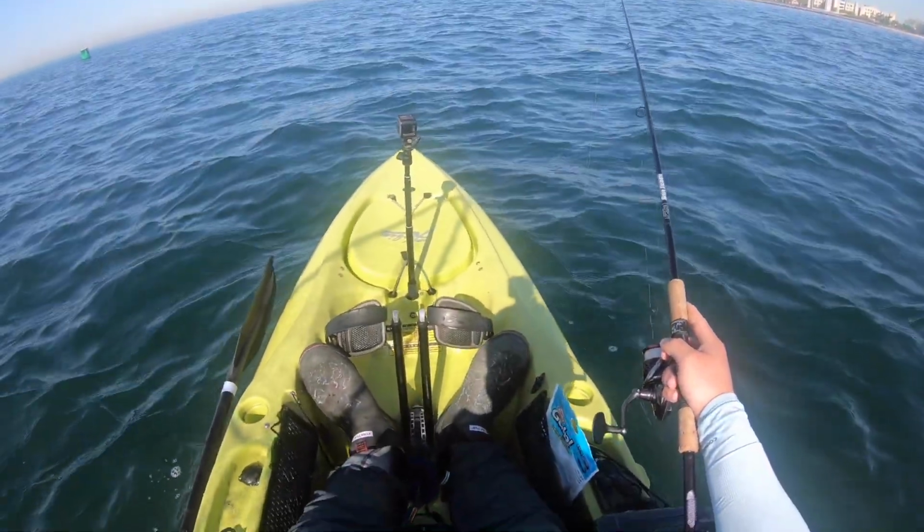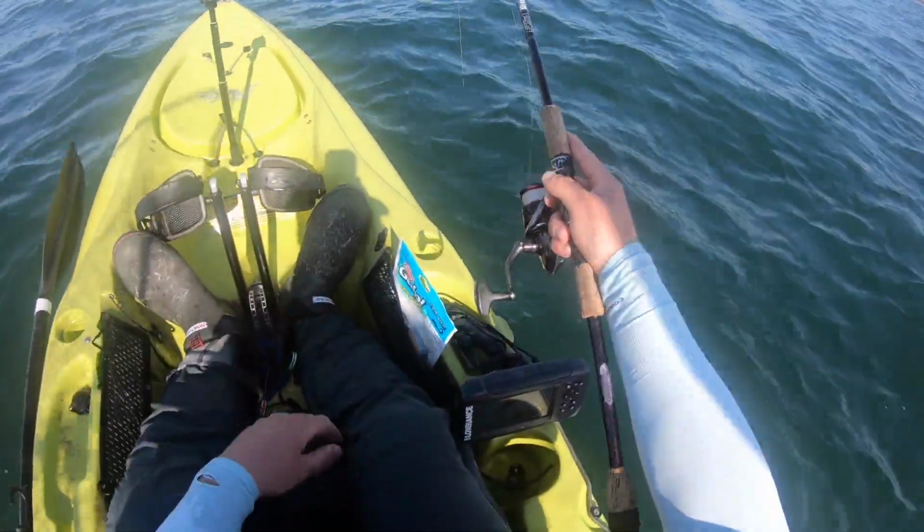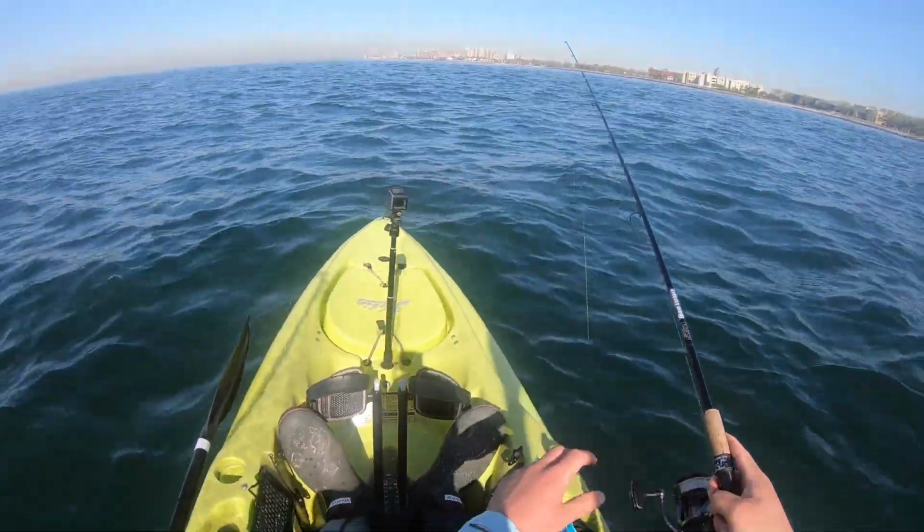2 fluke, 1 sundial. We got dinner. Let's load up even more. Let's get 2 dinners.